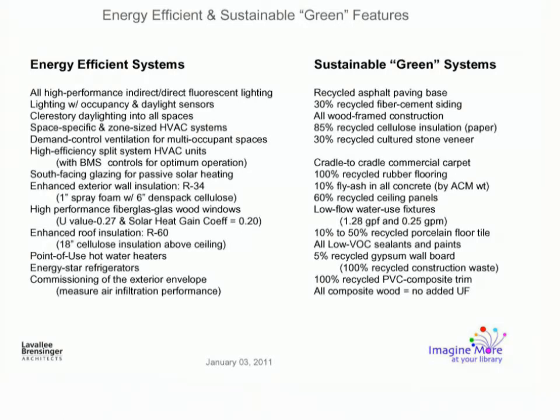And what this means is that you're going to get the most energy efficient lighting that you can in the building, and you will have sensors that measure the amount of daylighting coming in from the glass that we've been talking about, and the ambient light from the north and the daylighting from the south, to actually shut these fixtures off when daylight levels are satisfied inside of the building.